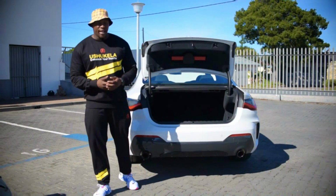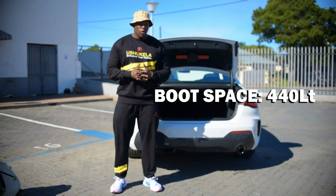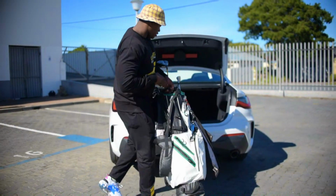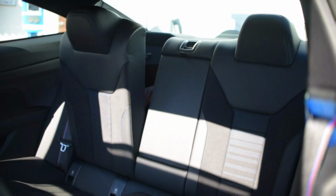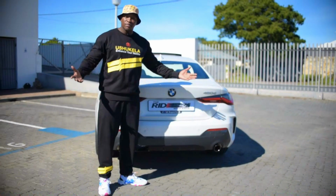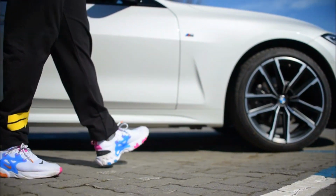Okay, so let's talk practicality. This car has got a 440-litre boot, which is quite practical. In fact, you can fit a whole bunch of things here, including a set of golf clubs. And you can also fold the seats back, giving you ample room if you want to fit other stuff inside this car. Quite like that. Okay, cool. So let's take a look inside.